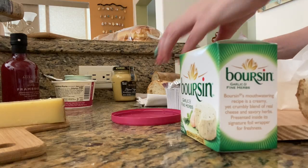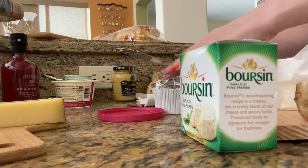You have the noise it makes when you stick your spoon in. It's really nice. You can mix it with fruit, do whatever you'd like with the vanilla. Yeah, it's a solid buy, especially if it's on sale like it was today. But let's move on to the Boursin.